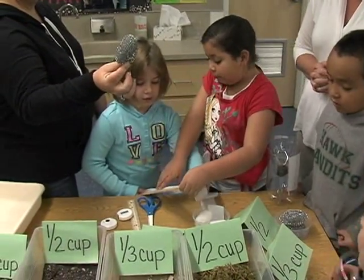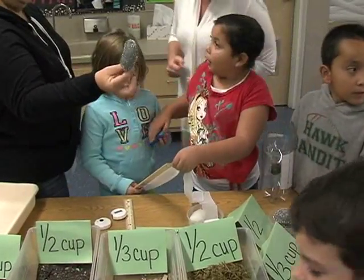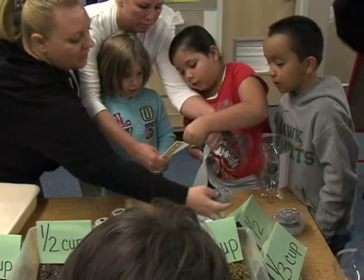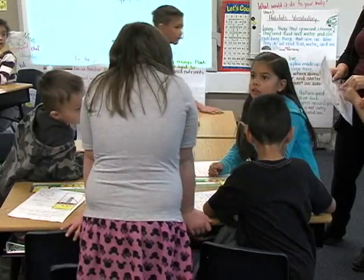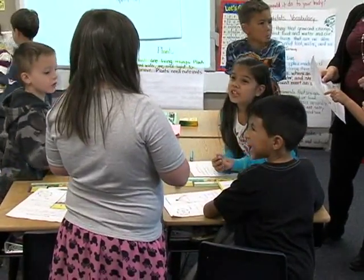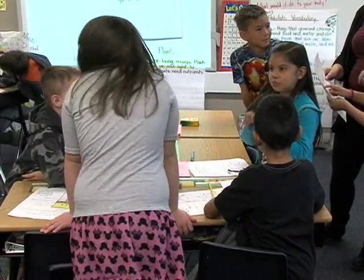What do you think we should do with it? We've got to cut this one whole. And you need how much? One. Remember what we did for a half? Everybody go like this. Good job. What do you want to do after the rocks and the green stuff? It's going to go right here. No, that can make it dirty, because look at it. Let's do rocks.